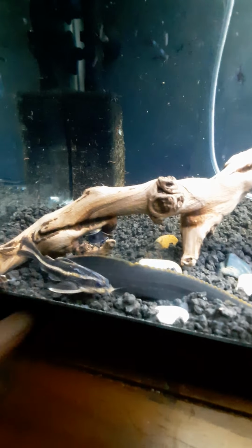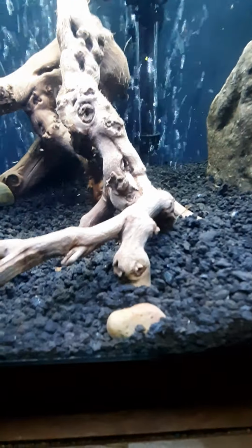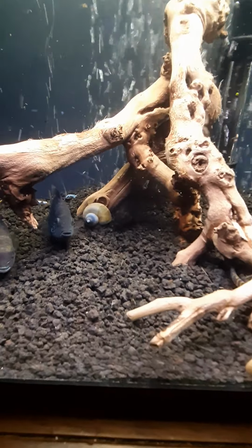These guys are like best friends. They hang around each other pretty much 24/7. Them and all the coolie loaches in there. I think there's five in there, if I'm not mistaken. Yeah, there's five in there. A pretty decent sized Placo right there.